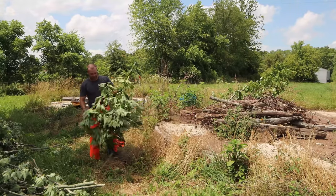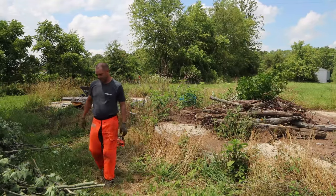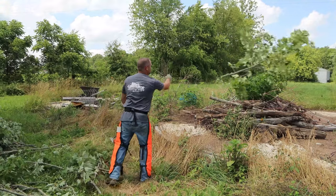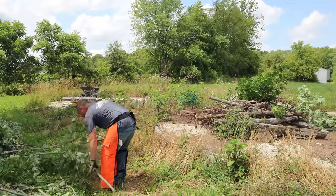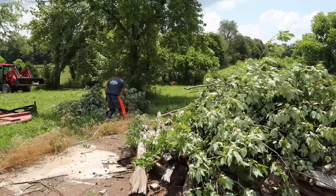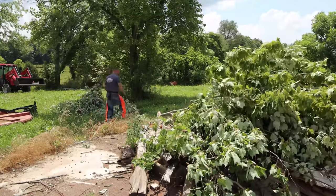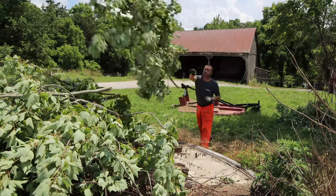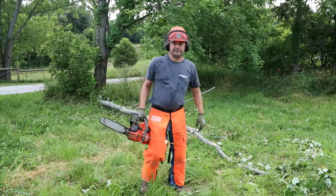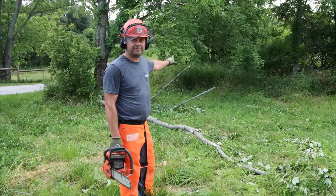Pretty bad when you got weeds big enough you can use a chainsaw on them. Now I'm just gonna go ahead and cut this into firewood and put it over by our campfire.